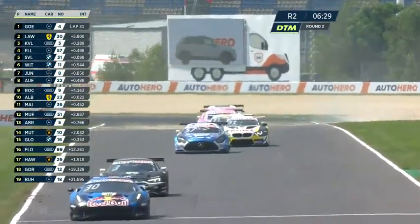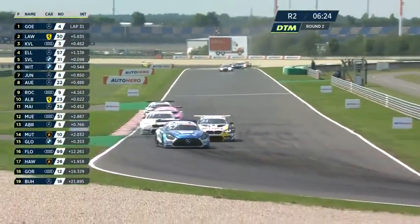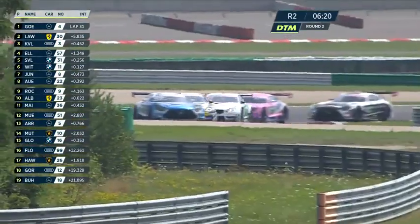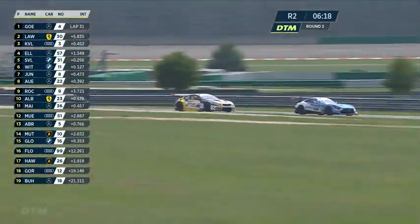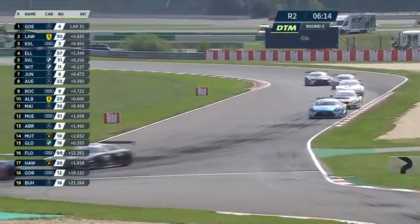But there's more to come, I suspect. Liam Lawson is still fending off Calvin van der Linde for second place as they run, with Sheldon van der Linde in fifth place. And in sixth place, Marco Wittmann is bringing Hunkadea and Auer with him as well. What a great battle this is.